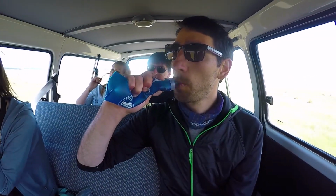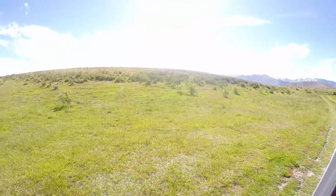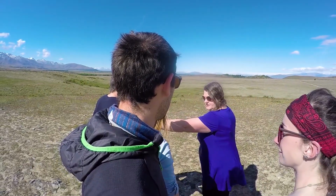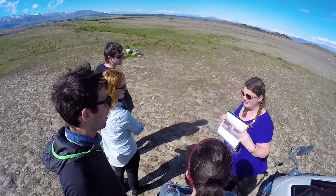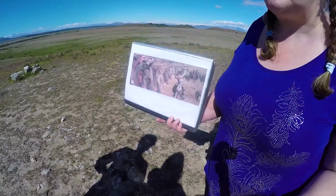I'll be a gentleman and just say that it's thirsty work to be a horse. Moving on from our crazy antics, Dawn has even more locations to show us and she's taking us to another epic battle location. Dawn is now taking us to the very hill where the riders of Rohirrim charge into battle at the Battle of Pelennor Fields.